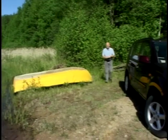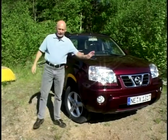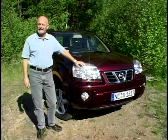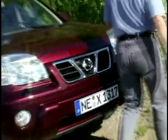So, having successfully come through the 4x4 course, it's time to now look at the diesel. Nissan have very sensibly decided that they must have a diesel in this. They've got a new 2.2 common rail engine, so let's go and see how this one performs.